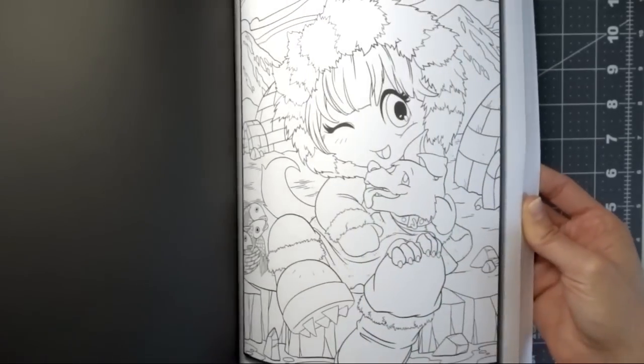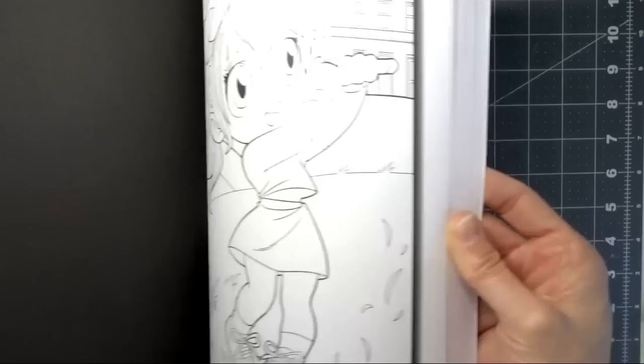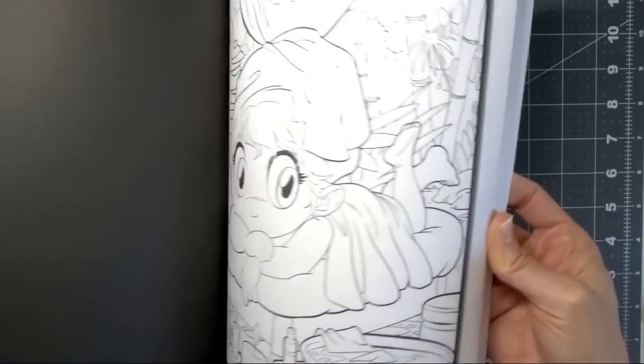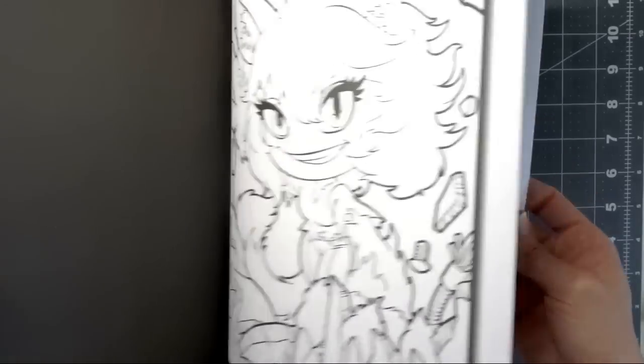And some of them are more detailed and more intricate, and then some of them have much wider spaces, like this one for instance. That's cute. So let me just do a really quick flip through of this one. If you're interested in any of these books, everything will be linked down below.